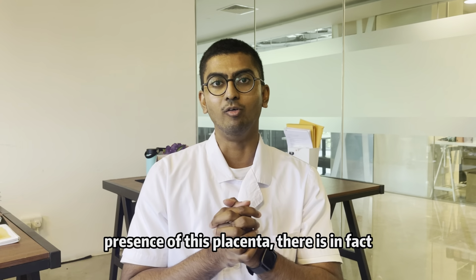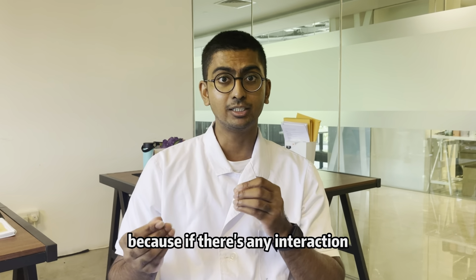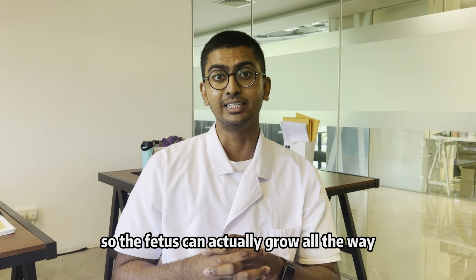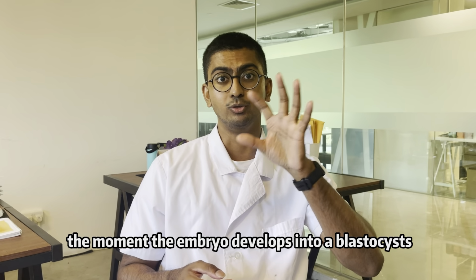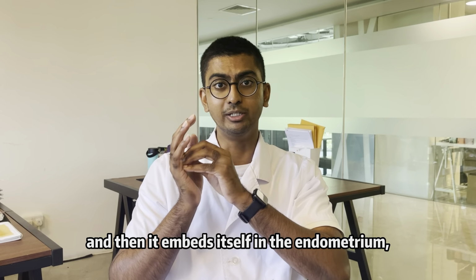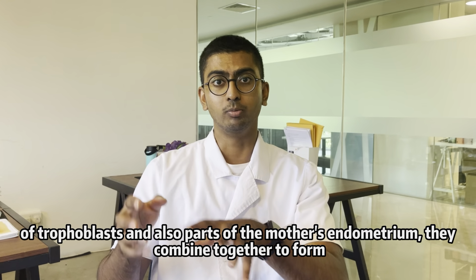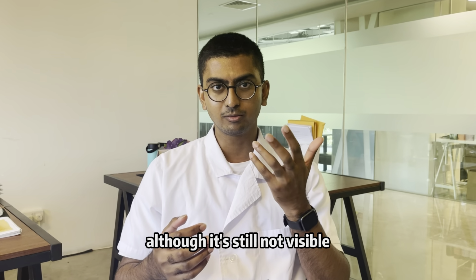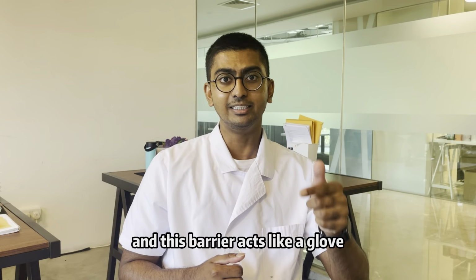Although there is no presence of the placenta, there is in fact a barrier present regardless of whether the placenta is fully matured, because if there's any interaction, there will be an expulsion. So there must be, molecularly, a structure that is separating mother and fetus so that the fetus can grow all the way to full term so that you can give birth to your child. The moment the embryo develops into a blastocyst and embeds itself into the endometrium during the first implantation, this barrier is already formed with the help of trophoblasts and also parts of the mother's endometrium. They combine together to form this placental barrier. Although it's still not visible, we only can see the placenta. However, since the beginning of conception, implantation, there's already a barrier present, and this barrier acts like a glove.